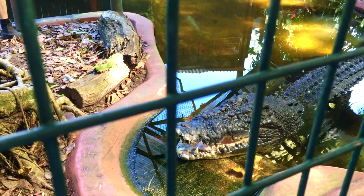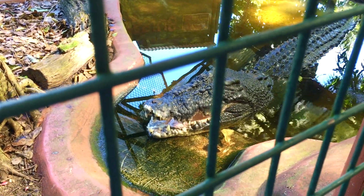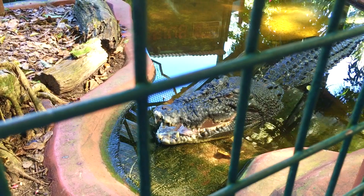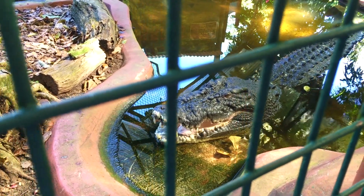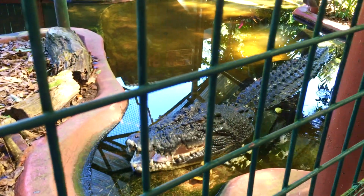The croc feeder is just about to feed Cassius, the world's largest captive croc. You can see some very short people over the back there that cannot see. Anyway, you guys can switch in. Alright, that is alright.